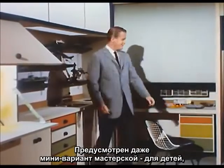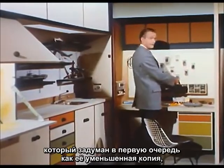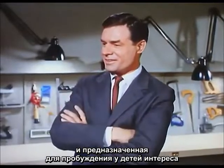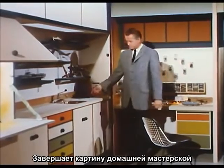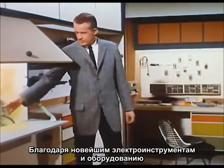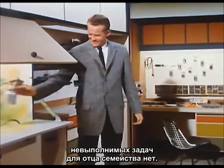There's even a smaller version of the workshop for the kids. Designed primarily as a model building workshop, it's child-sized to help encourage the fun of building and creating. To complete the home workshop, there's even a paint spray booth. Equipped as he is with the latest in power tools and equipment, there's no job that's too big for Dad to tackle.